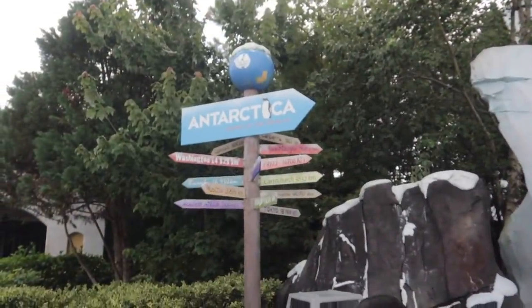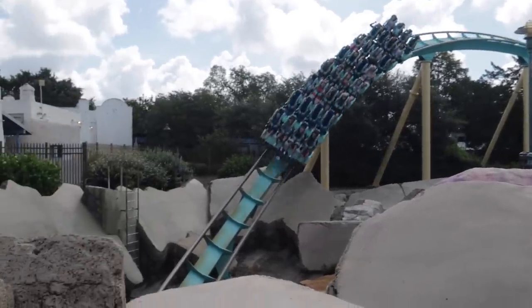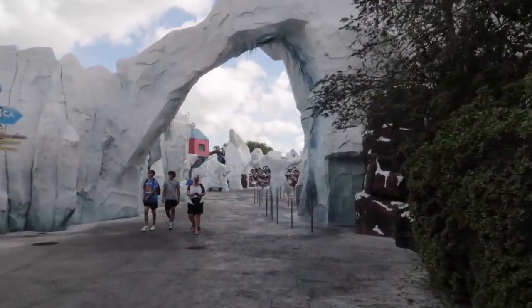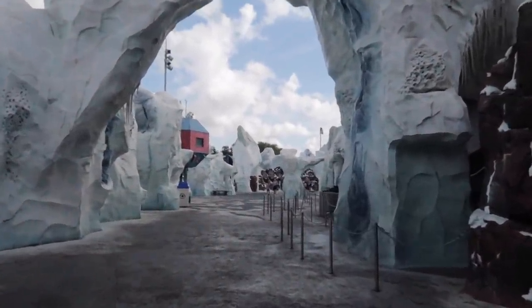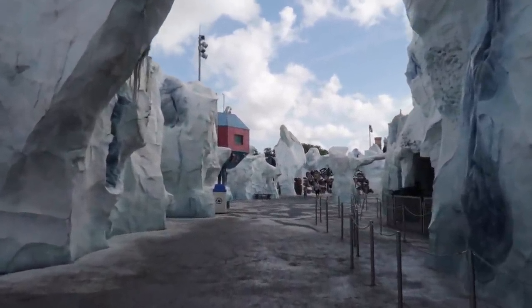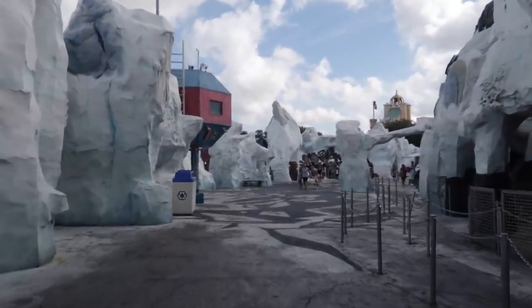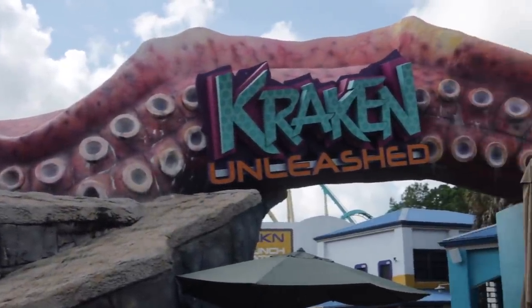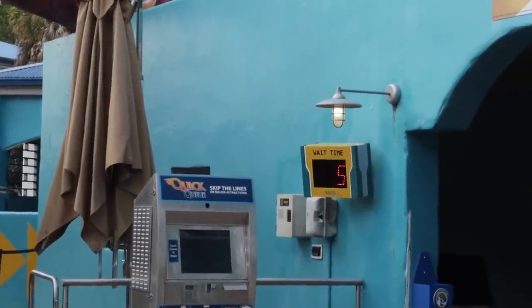That was absolutely gorgeous. We're gonna go through Antarctica to get to Kraken. And another walk on, 5 minute wait.